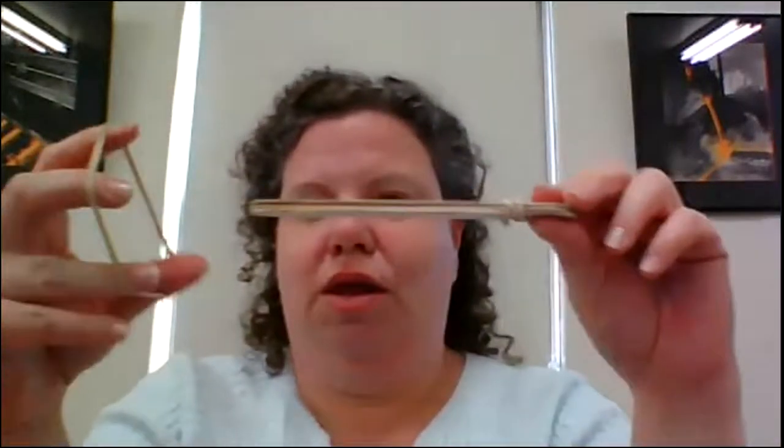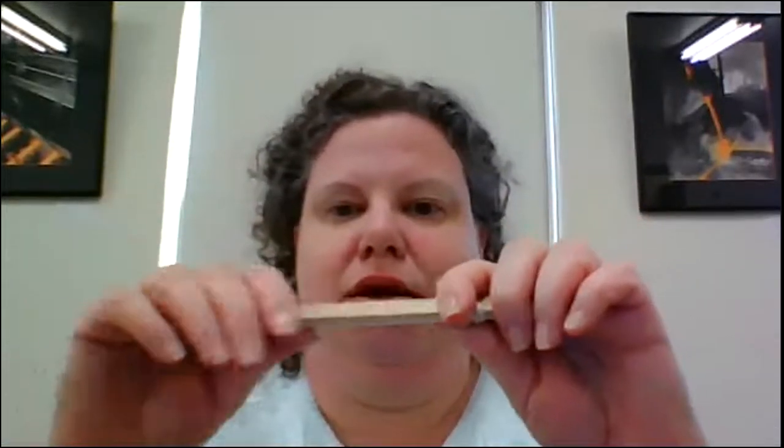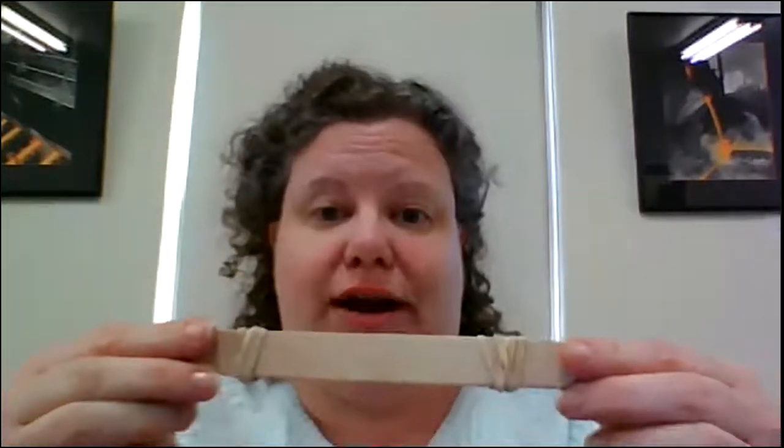You're going to get another rubber band, and you're going to do the same thing on the other side. So twist and pull until you don't see any more rubber band hanging down. Okay. Now on this end here, this top part, if you want, you can color that and decorate it with your markers.